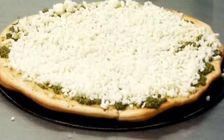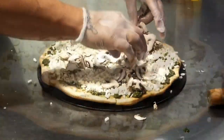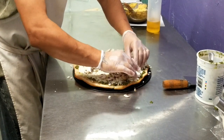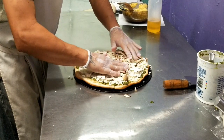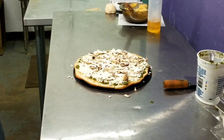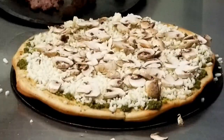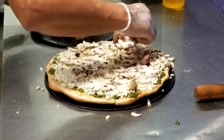Then after the mozzarella comes the mushrooms. And the mushrooms are large, fresh mushrooms as well. Then after the mushrooms comes the sausage, and the sausage is very large pieces, fresh as usual.